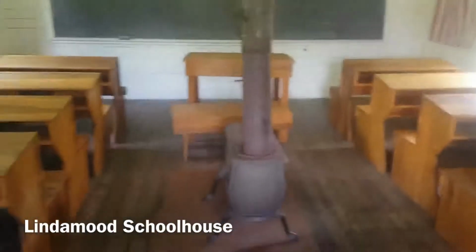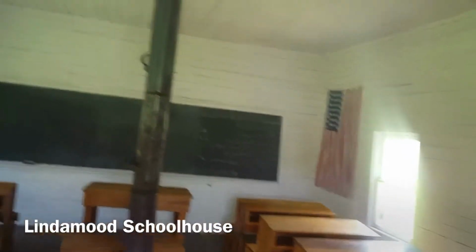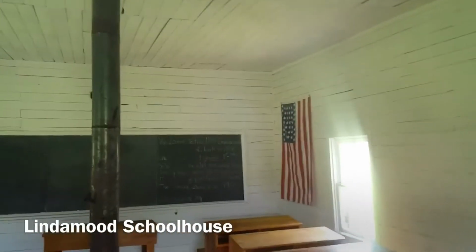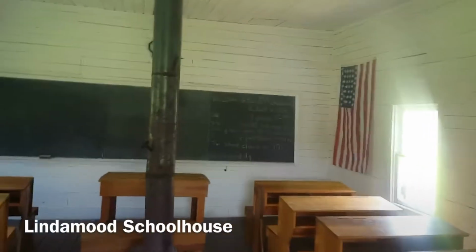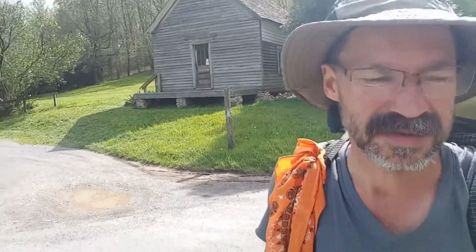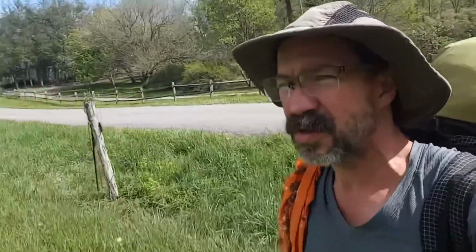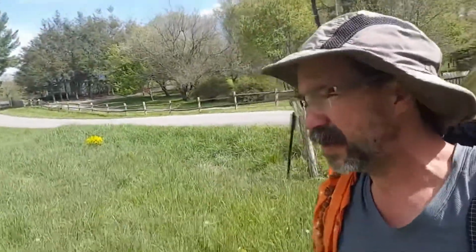Oh, wow. Little stove, desk. Welcome to the 1894 Lindamood Schoolhouse. Okay, this is it. Okay, leaving the schoolhouse. Got some trail magic in there. Really good. Church, local church keeps it supplied.